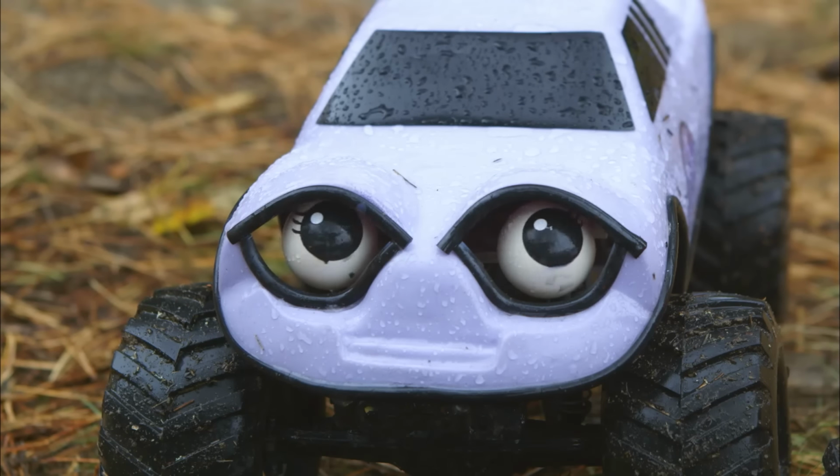Let's go! Woo-hoo! Yeah! Let's do it! Zerby! Come on! Whoa! Yay! Yeah! Whoa! Oh, come on, come on! Let's do it! I want to try, guys! Wait for me!